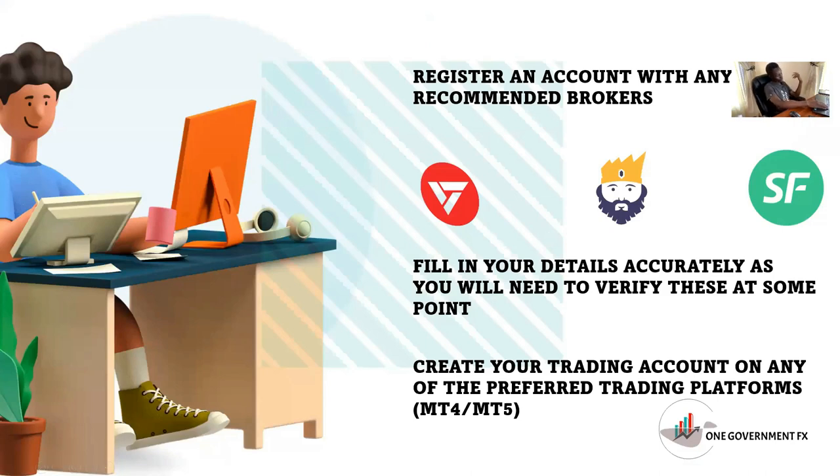Register an account with any of our recommended brokers. Well, we advise these brokers, so you're not actually compelled to use any of them, but we advise these brokers. The comparisons were in the last course, so you can get the recordings and the PDFs, so you don't have to bother if you missed any of that.